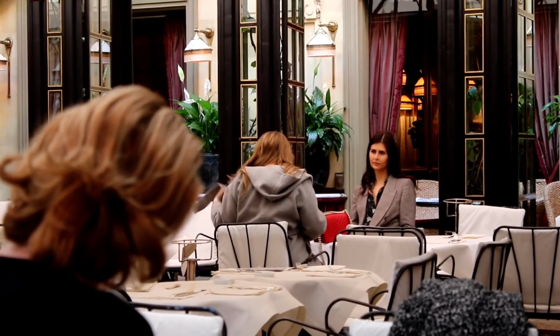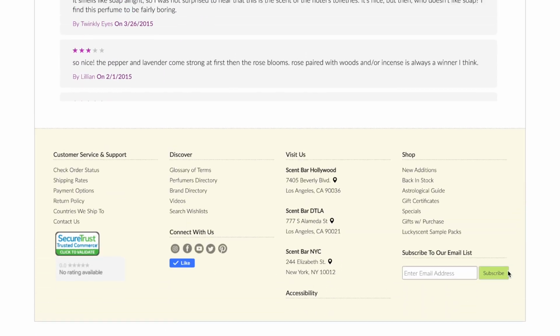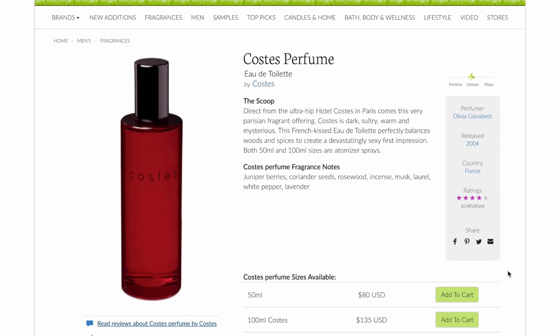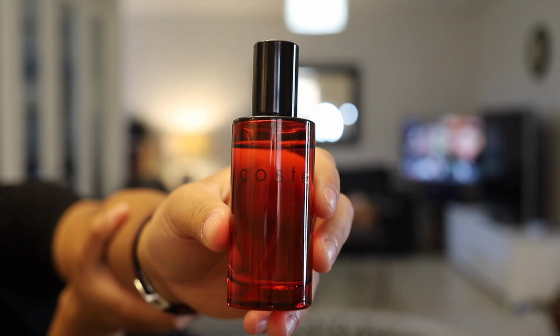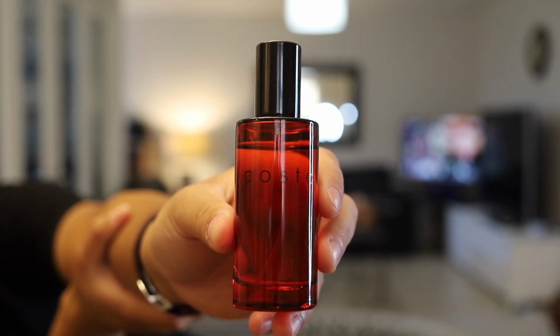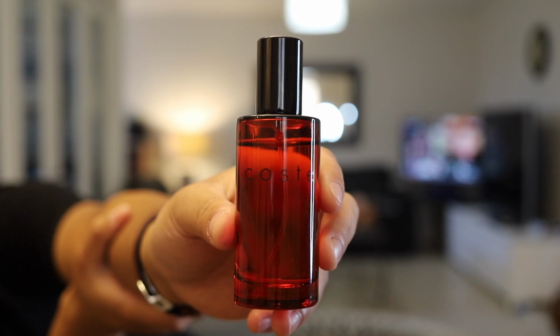And again, I think that is amazing. So check this out if you can. Thankfully, it won't break the bank at around 80 bucks for a 50 ml. If anything, I kind of want to grab the 100 ml eventually too, because I'm a big believer of this stuff. But yeah, I'll stop adoring it on cam for now. You know what it is now. Again, it's Cost Eau de Toilette.